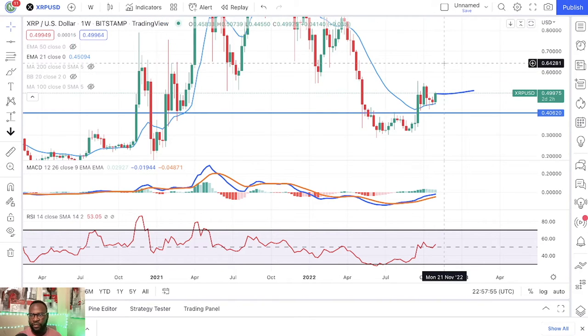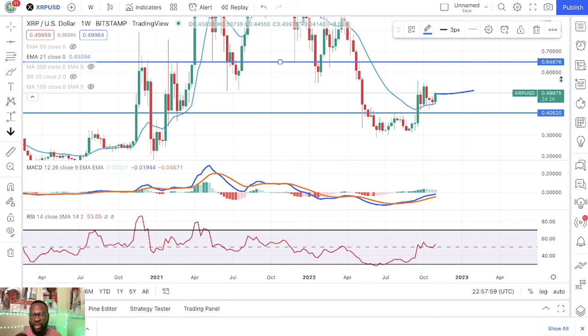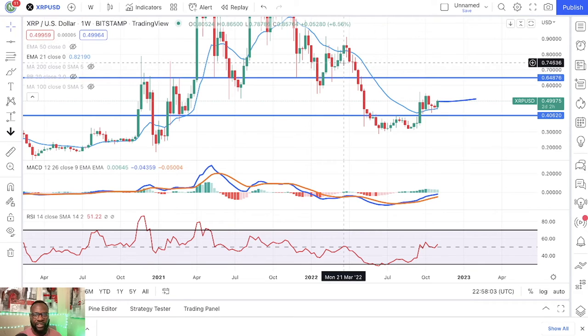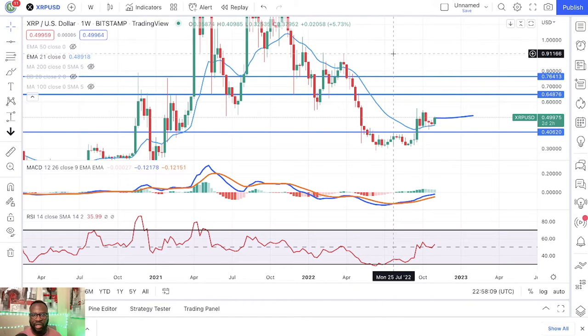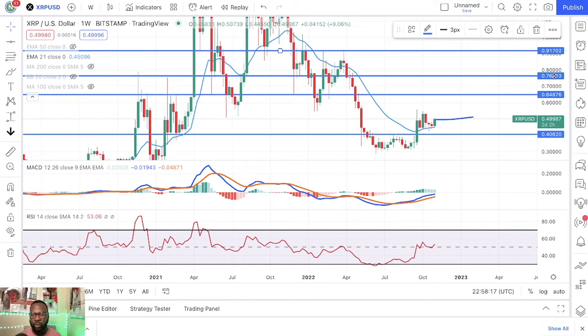And in terms of profit targets, I'm looking at 64 cents as my first target. And right after that, I'm looking at 75 cents, right up here, guys, my second target. And then my final target, to exit my position completely, I'm looking at 91 cents.